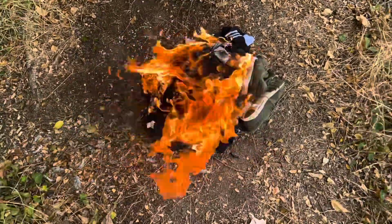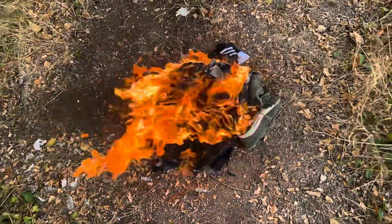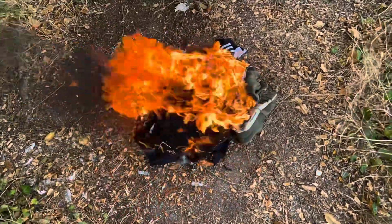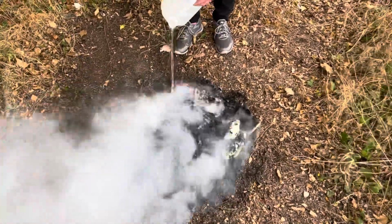Now, don't panic. We had thought about it. We got a big bottle of water just in case. We cleared all the stuff up afterwards, made sure that everything was safe and looked after. We didn't want to go to a different country and burn it down.